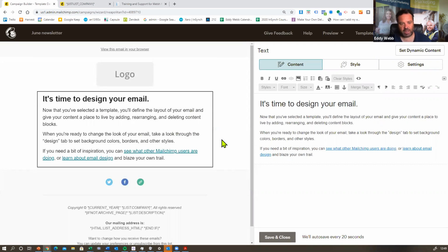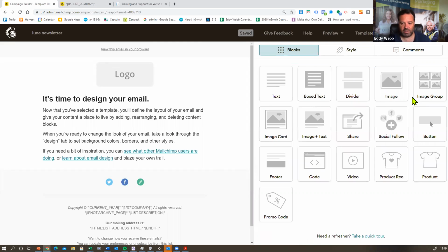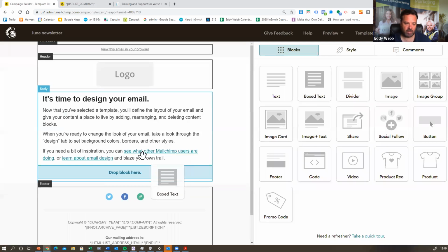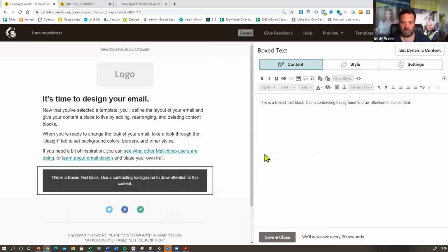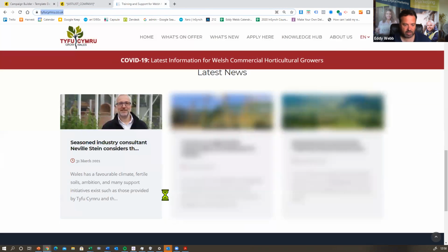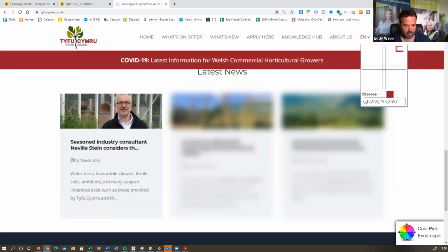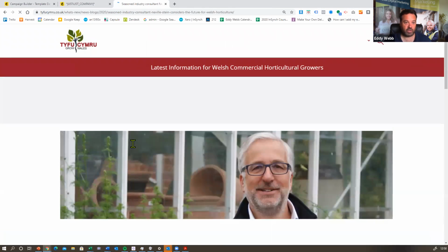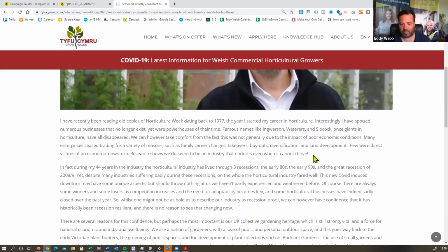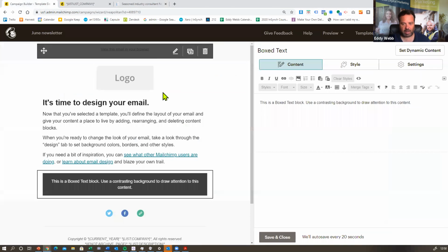But the basic principle is that you build your email by dragging blocks in from the right. So if I say I want another block of text in there, I drag it over to there. And then I'd edit the text within here. So I might grab some text in here. Let me just borrow some text. Get rid of that. So this is what I might do. I might get the first paragraph of a blog that I've written. And I might just put that in.